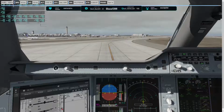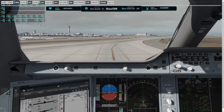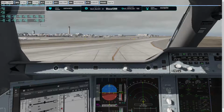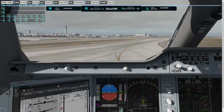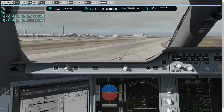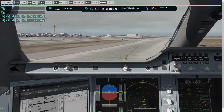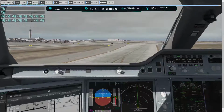Denver Tower, United 1399 heavy, south side of Bravo. United 1399 heavy, Mike, left turn Bravo, Sierra to the ramp, this frequency. Mike, then left turn Bravo, Sierra, remain with you. United 1399 heavy, let's see you. Here is Mike.